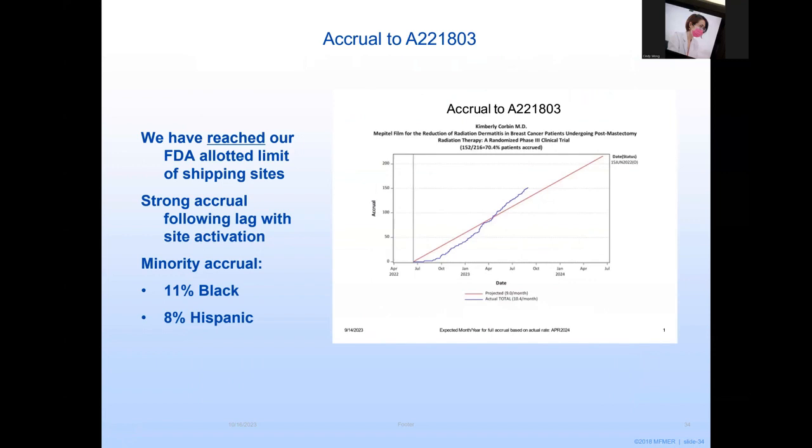We have a limited number of sites that are able to accrue based on limitations placed by the FDA on the Mepital. So we're distributing from Mayo Clinic, and have 25 sites. We have found that this was a very popular study, in that patients are interested and physicians are interested. As soon as we activated, we saw a little bit of lag in the first couple of months. But since that time, we're actually accruing above expectation. And we hope that we'll be complete by the end of the year, beginning of 2024. Next slide.